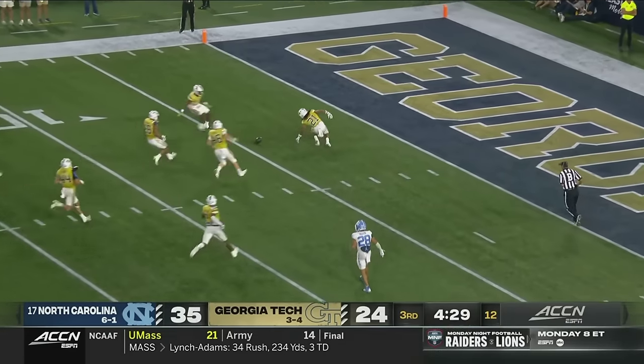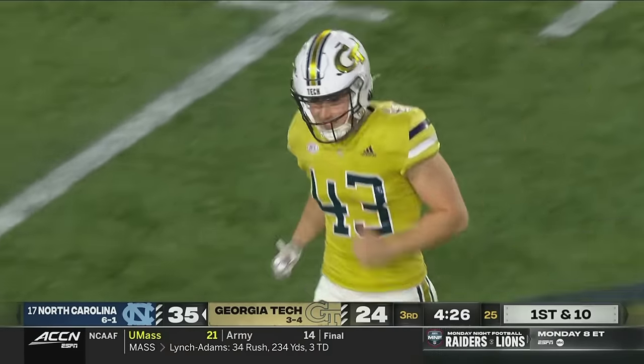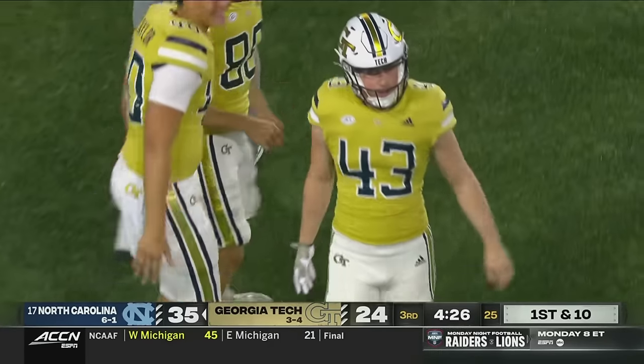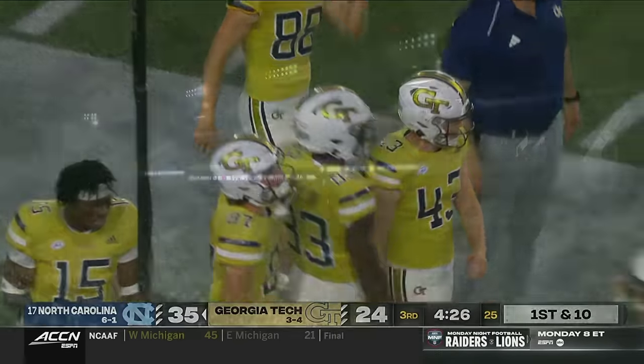Jackets going to try and chase it down, and they do. Carolina going to be pinned deep. Shanahan delivers a beautiful punt. And with 4:26 to go, it's a 61-yarder for David Shanahan. It's his best of the year.